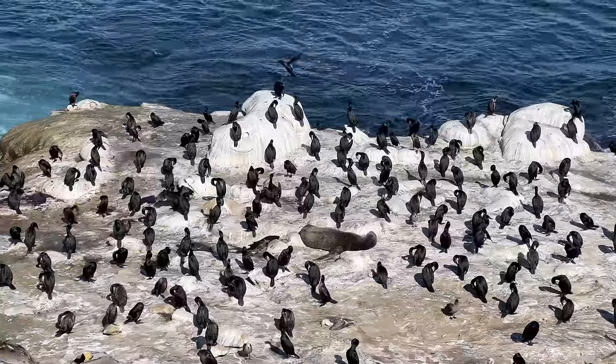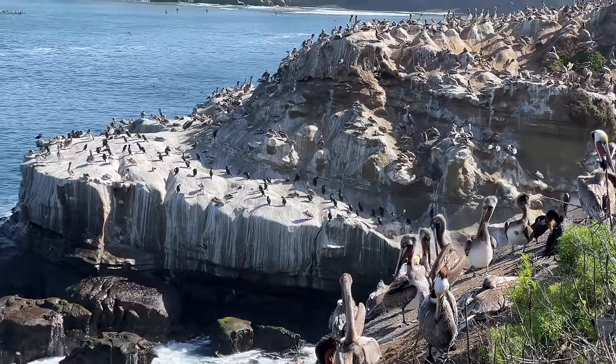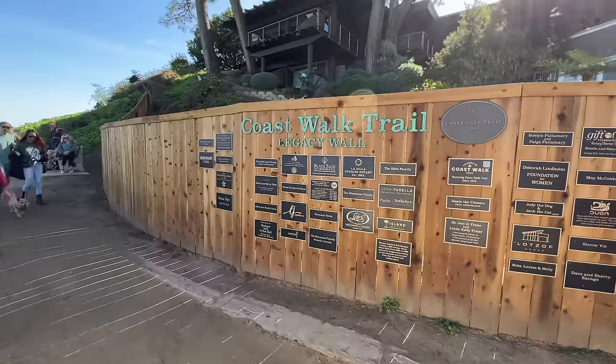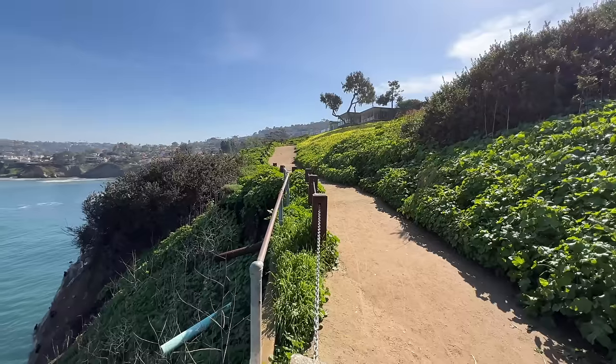Down here in La Jolla Cove, you can find a wide variety of different birds, seals, and sea lions. The difference between a seal and a sea lion is sea lions bark. Photographers like to come down here with their really expensive cameras and take pictures of the birds, the seals, the sea lions. Sometimes there's an occasional shark sighting.